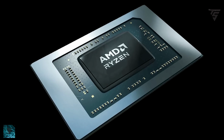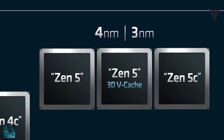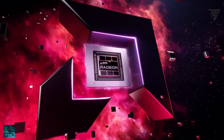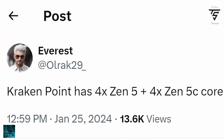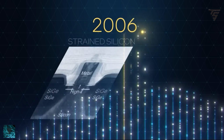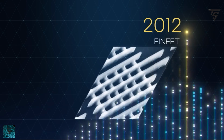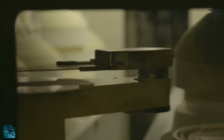Then there is Kraken Point, which is Ryzen 9000 on 4 nanometer Zen. We already know Kraken Point is 4 Zen 5 cores and 4 Zen 5c cores. But there is one thing called Soundwave, which is 3 nanometer and essentially Zen 6, which will be Ryzen 10000. So this just confirms that AMD is working on Ryzen 10000.